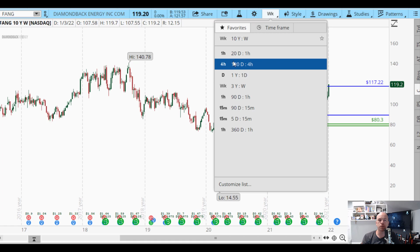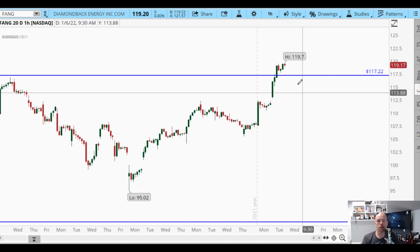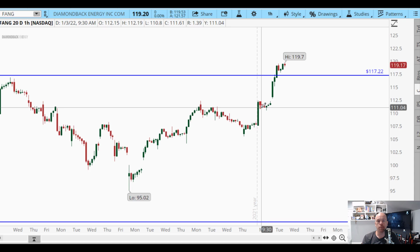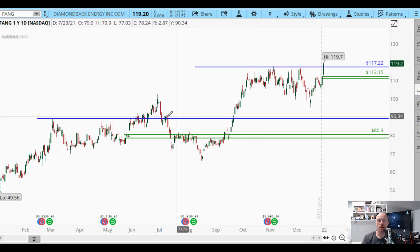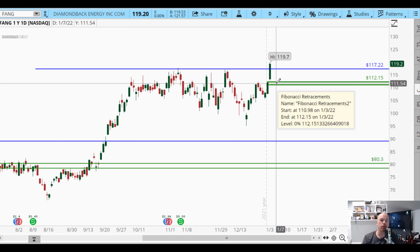So what we would look to do is to get long on a bit of a pullback. And if you look at this on an hourly chart, your pullback could be a pullback back to the all-time high, but your better pullback is going to be back to this gap area here at around 112. So if we do get a bit of a pullback, a bit of a retracement, you've got a gap fill area down here at about 112 as an opportunity to get long.